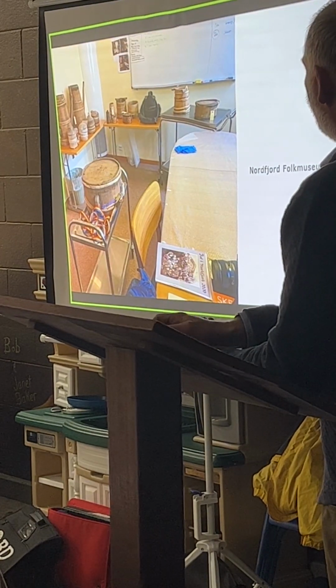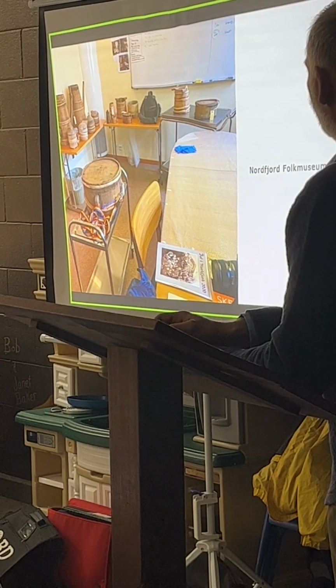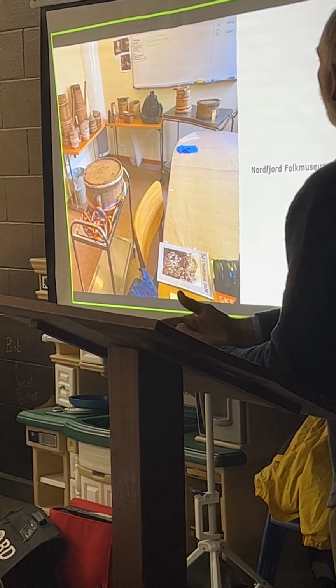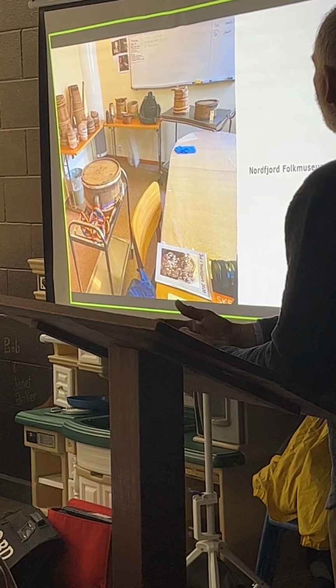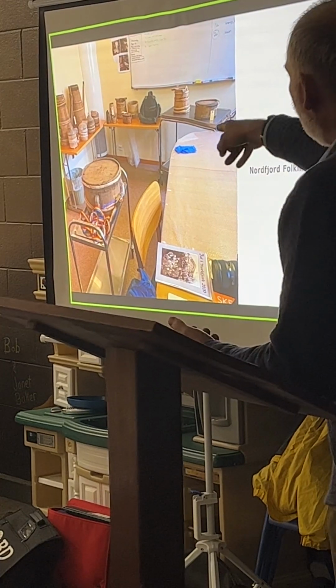I was at the Sogn Fjord Museum for just 3 days, and then I drove north to the Nordfjord Folk Museum, which was a little bit smaller, and their collections were still really fantastic. And they had a few really interesting vessels that I wanted to study, including that large canteen. Next slide.